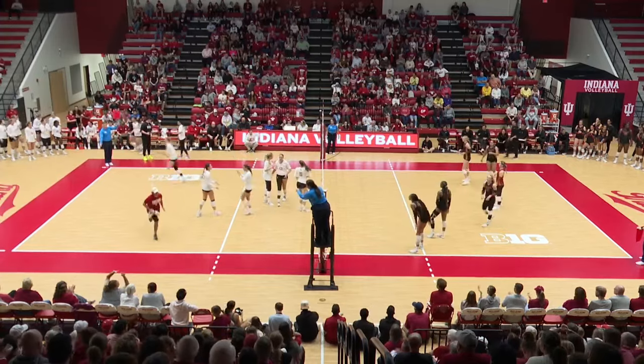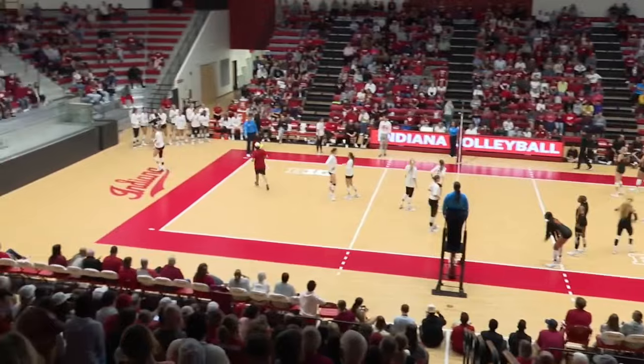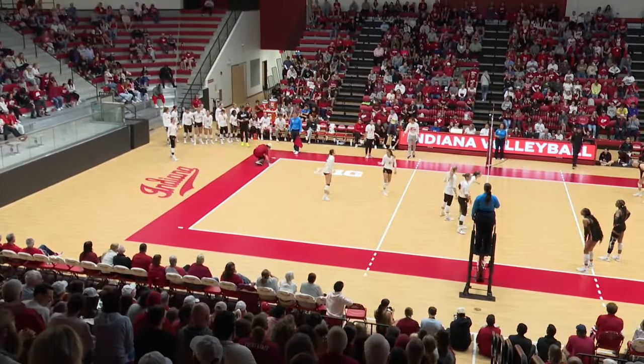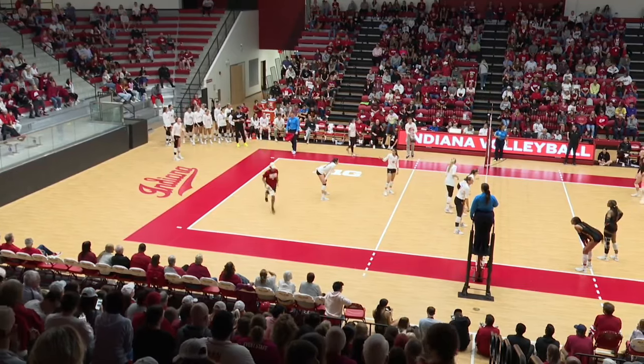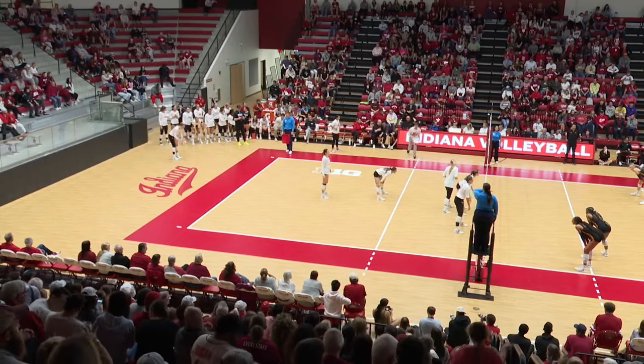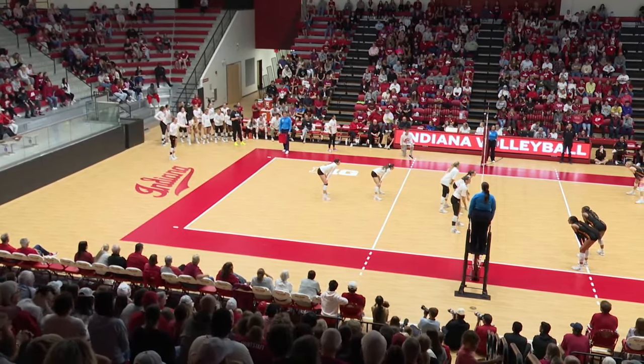And how about that volley? Both sides giving it everything they have on that possession. That was fun to watch. A big dig from Gary on a huge hit on the near side pin from Batenhorst, kept it alive, and Indiana was able to win it off of that.